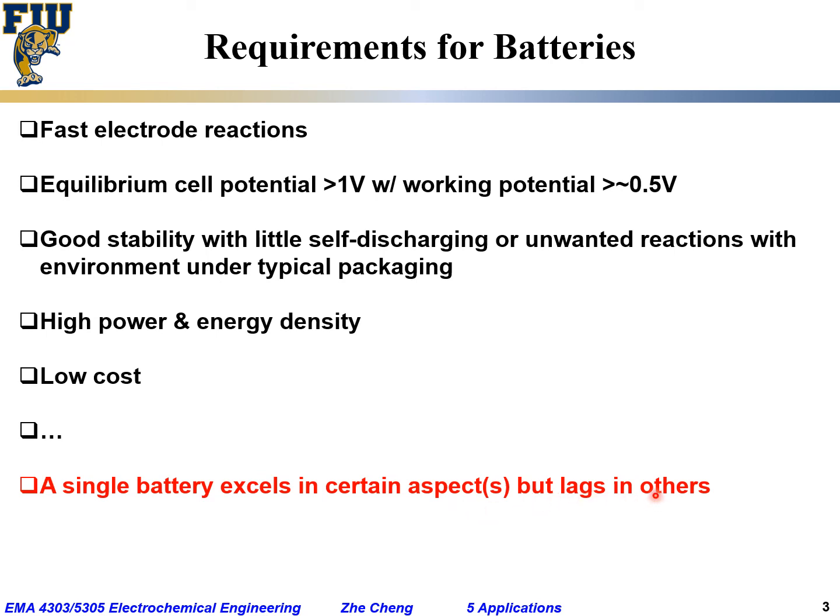For example, lithium-ion battery has good electrode reaction, good potential, reasonable stability, but the power density is not super high, and the cost wise is also not very good and not super low. You can cite the same examples for many other batteries. That's why there's not a single battery that replaces every other battery. Many batteries have their niche application field or niche market where they uniquely meet all the requirements. Okay.